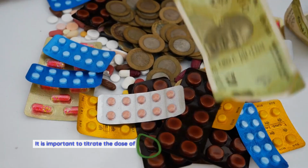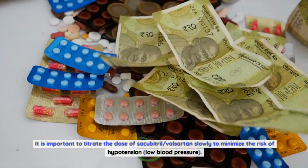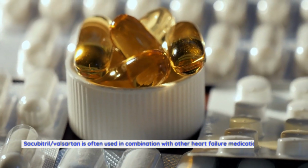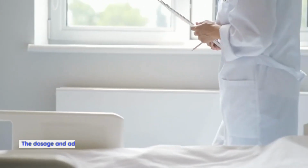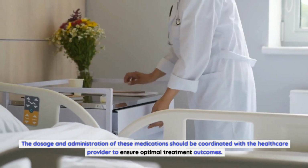Titration. It is important to titrate the dose of sacubitril-valsartan slowly to minimize the risk of hypotension, low blood pressure. This can be achieved by starting with a lower dose and gradually increasing it over several weeks. Combination therapy. Sacubitril-valsartan is often used in combination with other heart failure medications, such as beta blockers and diuretics. The dosage and administration of these medications should be coordinated with the healthcare provider to ensure optimal treatment outcomes.